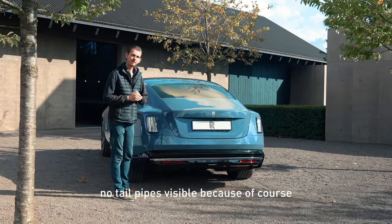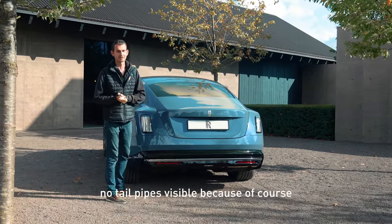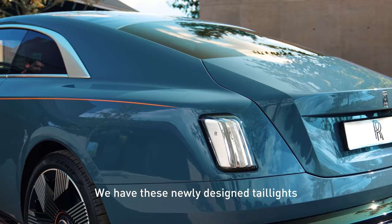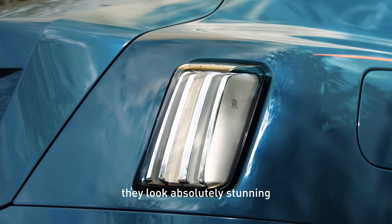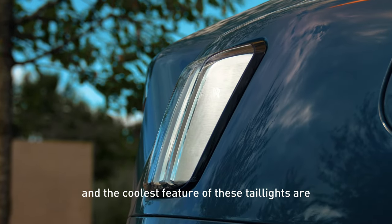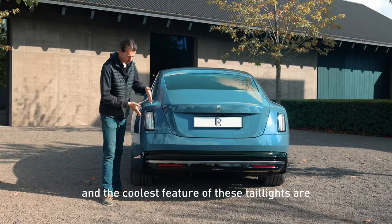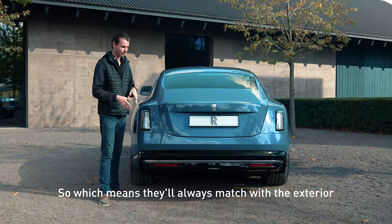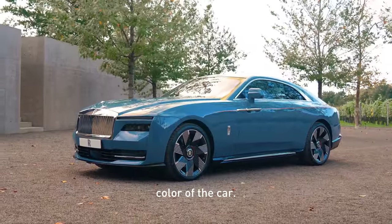As you can see, no tailpipes visible because, of course, it's an electric car. We have these newly designed taillights. They look absolutely stunning. And the coolest feature of these taillights is they have no color, which means they'll always match with the exterior color of the car.